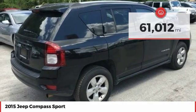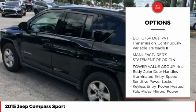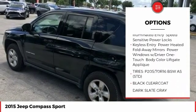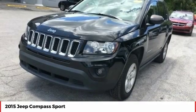Here are some of this vehicle's great options: anti-lock braking system, stability control, traction control, power steering, driver airbag, adjustable steering wheel, aluminum wheels, floor mats, cruise control, AM/FM stereo radio.